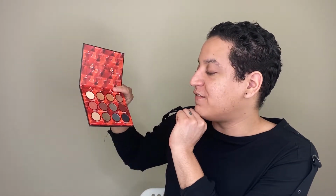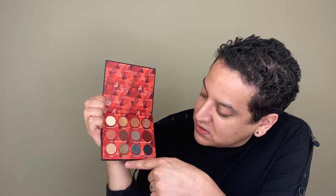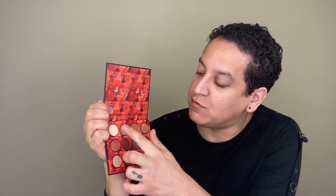But these are the colors, and they're all just adjectives. I don't think they're necessarily super creative, but you have the colors Safe House, Heroic, Fighting, Relentless, Fiery, Covert, Sabotage, Power, Agent, Cipher, Infiltrate, and Undercover. So you have these colors, and they're all pretty much neutrals. There are some metallic sheens. You have 6 mattes, and you have 6 sort of shimmery colors.